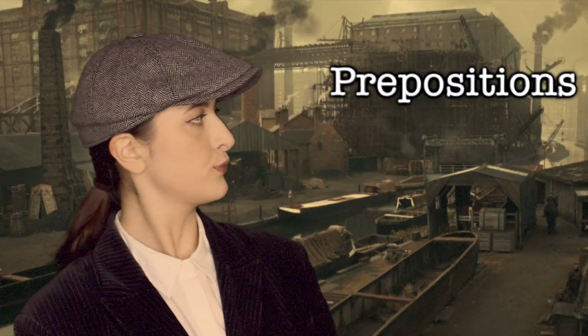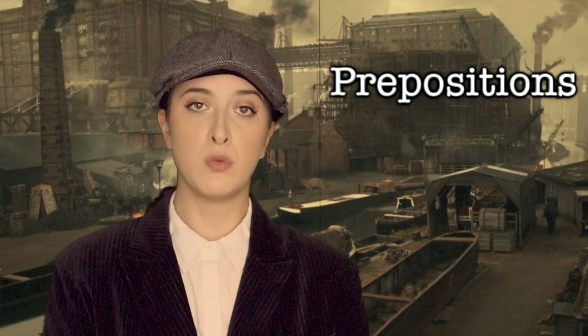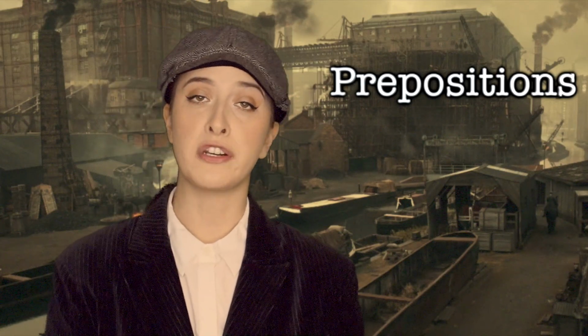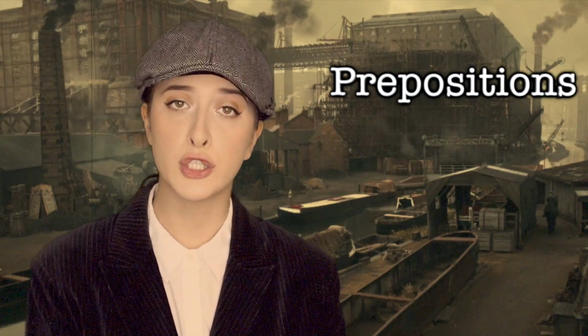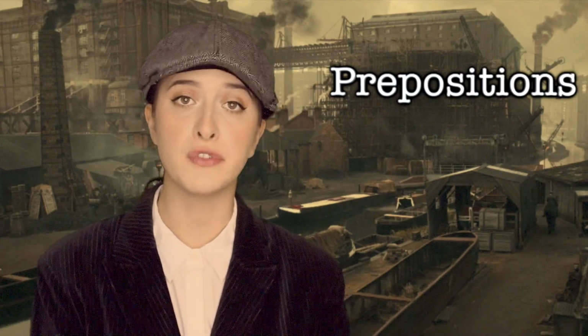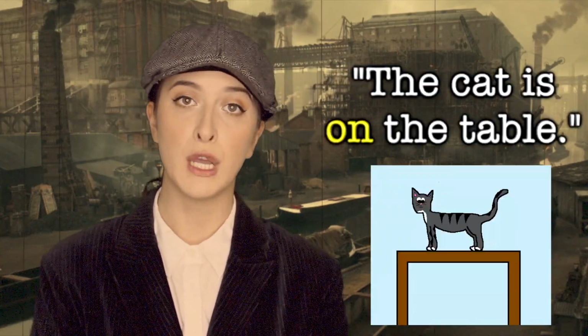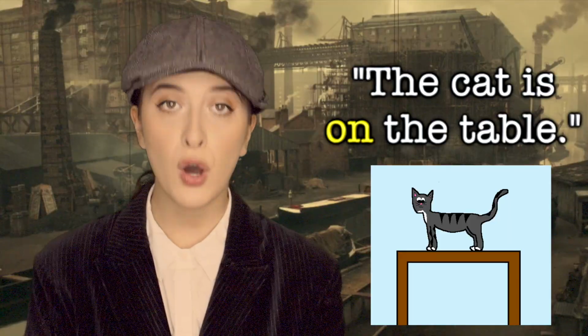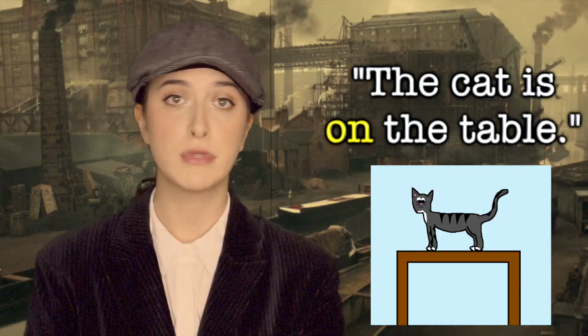Now today we are going to be learning about prepositions. Prepositions. Now these are little words that usually come before a noun or a pronoun, and they express the relation to another word in the sentence. Like, the cat is on the table. The preposition there is on, because it is talking about the relation of the cat to the table.